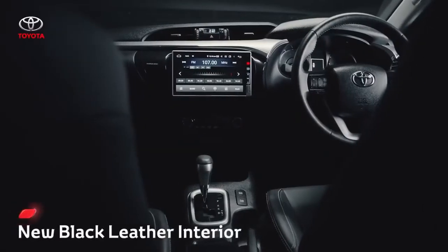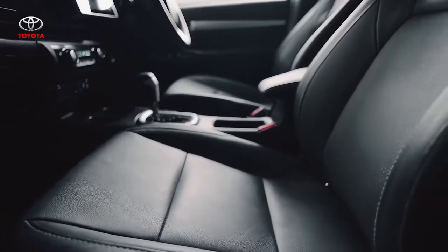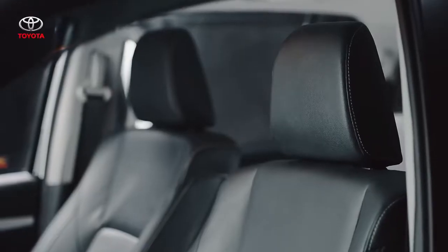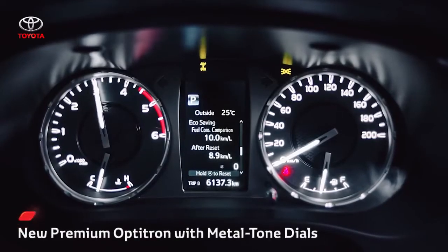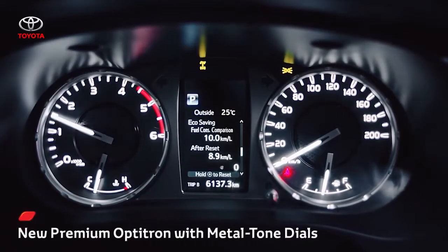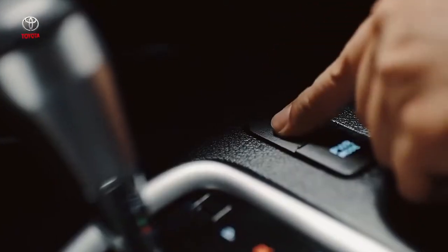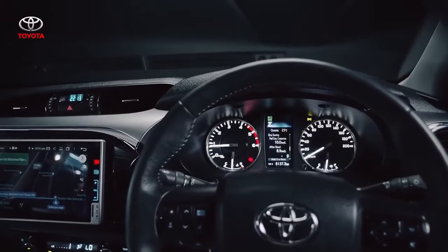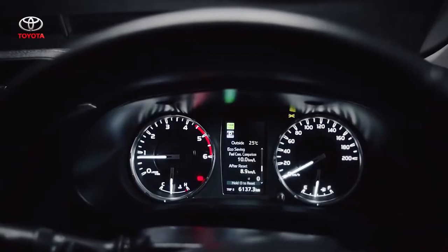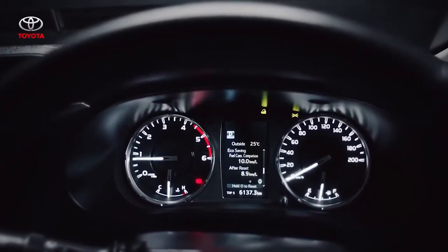The interior has been revitalized with a new calm black leather theme that enhances the sophisticated image of the interior. Considering the need for modern accessibility and information systems during driving, the combination meter has been refined to ensure a high-class and precise feel. With elegant metal-tone dials, plated rings, and redesigned graphics, one feels the detail that goes into crafting the interior of the new Revo.